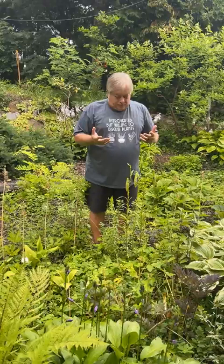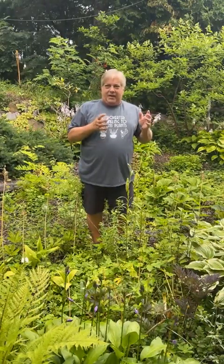But it's getting attacked, and it's getting attacked by lily beetles. Now, if you've gardened for a long time, you already know lily beetles. If you haven't gardened for a long time and you haven't used a lot of lilies in your garden, I'm going to show you why they kind of fell out of favor. Then we're going to talk about why they're coming back a little bit.